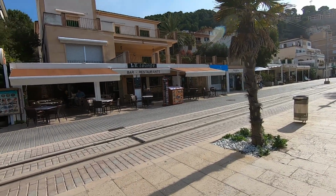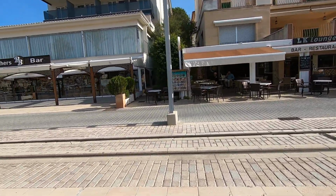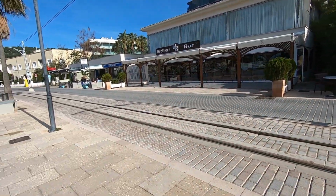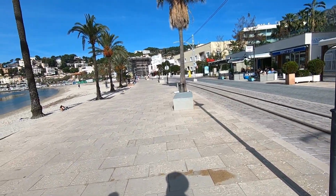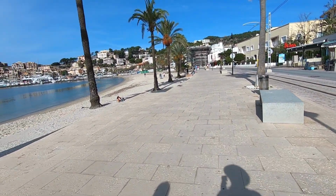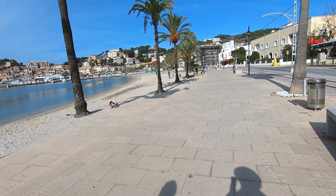There are one or two shops and bars that are open, and then there are hotels that are closed. But a few people around. And it's certainly a very pleasant walk along the front here in Puerto de Sóller.